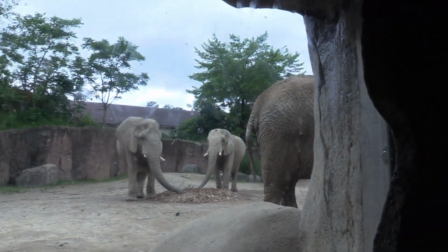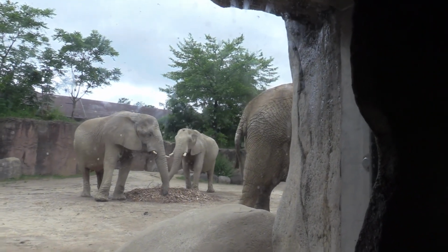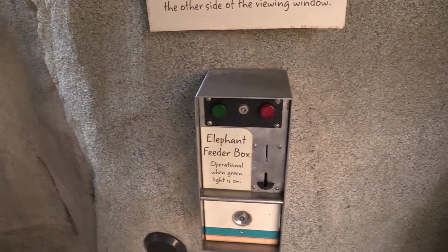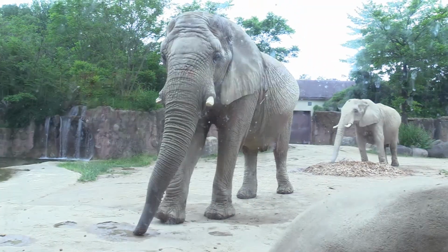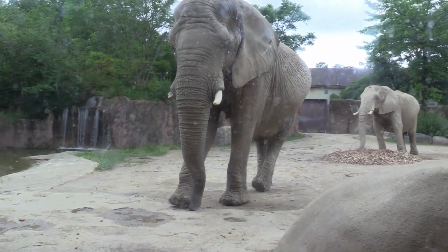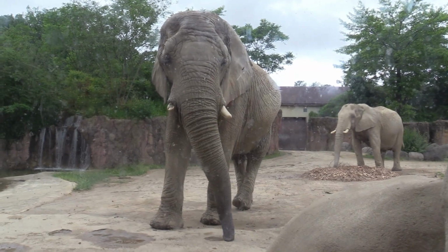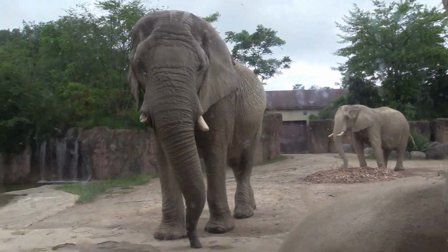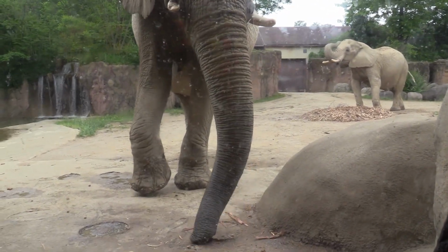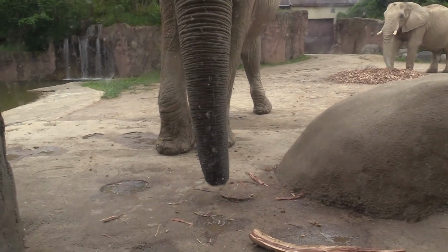Alright, so I just put my quarter in to feed the elephants. You can see there's three of them up here. Guess they know this is where they get their food. Yeah, so I'll put my quarter in to feed them. It's a really big elephant. Oh, looks like she's eating the food I just gave her. That's a big animal. It's probably the closest I've ever gotten to an African elephant. He's eating the food.